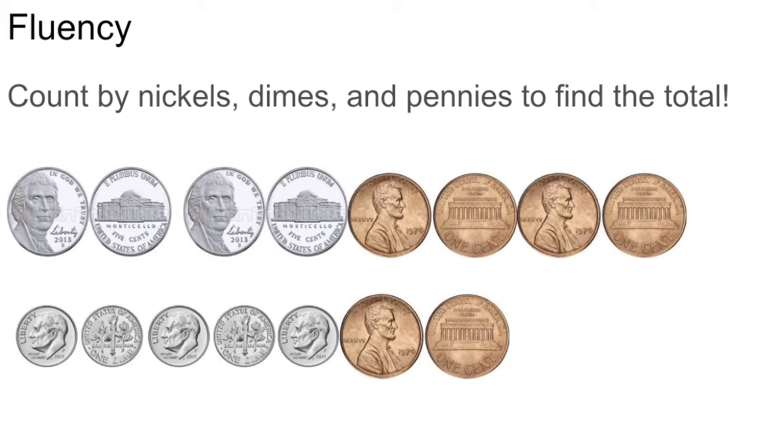Looking at this chart, let's skip count to find how much money we have in total. Let's start with the dimes because the dimes have the most value. Point to the dime. 10, 20, 30, 40, 50. Let's find the nickels. Point to the nickels. 55, 60, 65, 70.